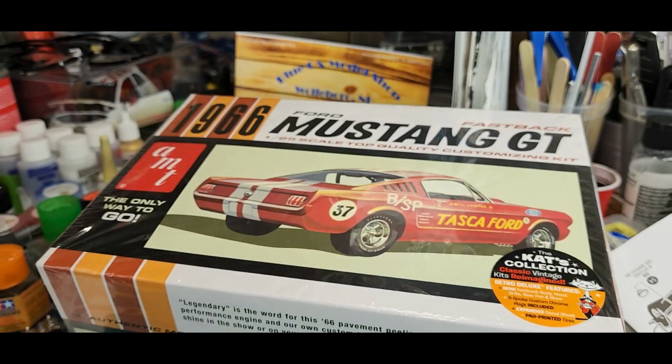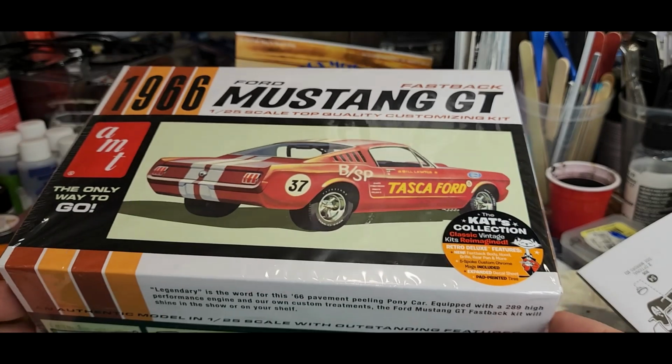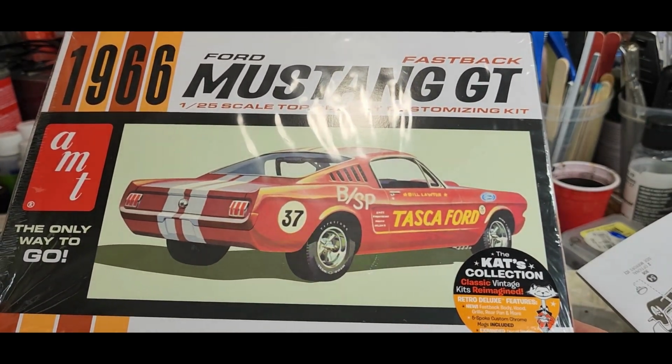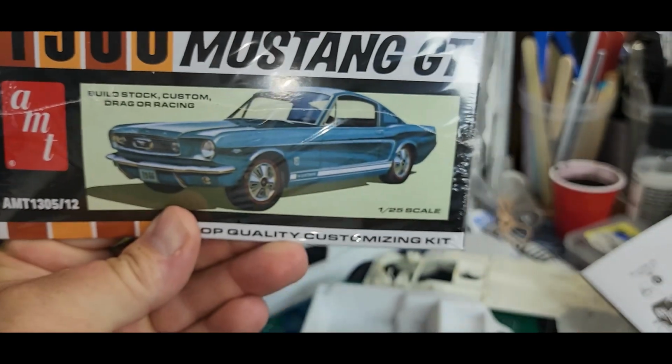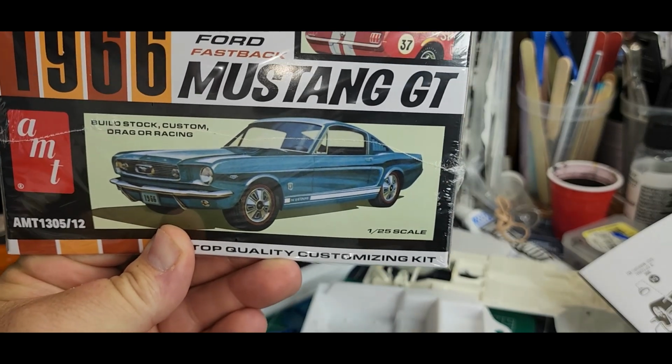Alright, let's move that out of the way. Y'all know I'm building this car right here, and we know we weren't going to build that. I decided it was going to be the original version, kind of like that, but you know, I'm shifting gears and it's not going to be like that.